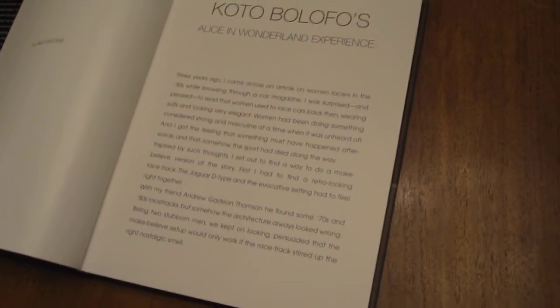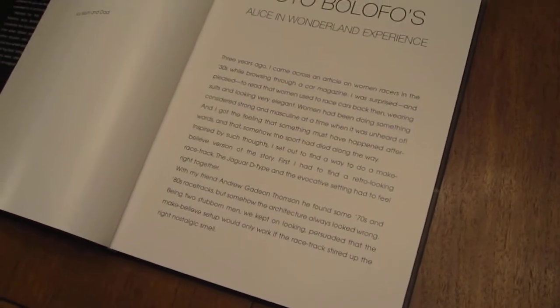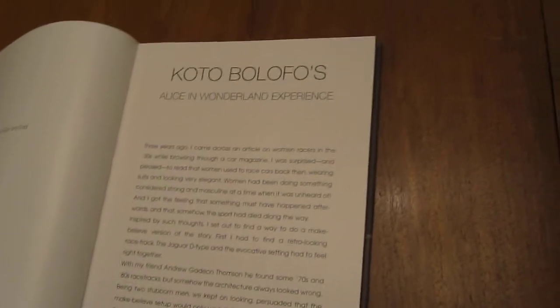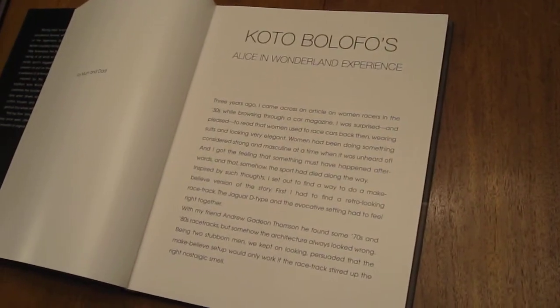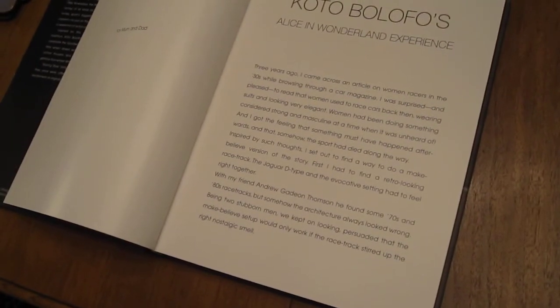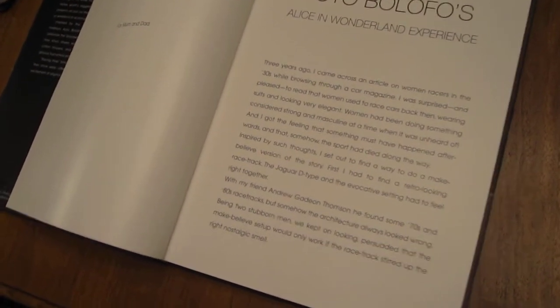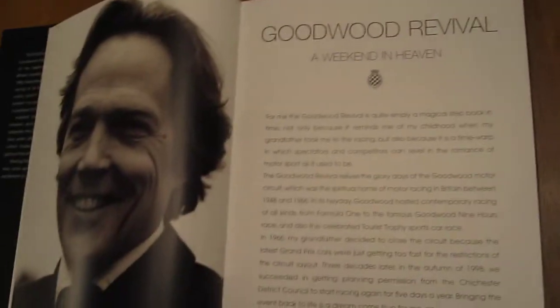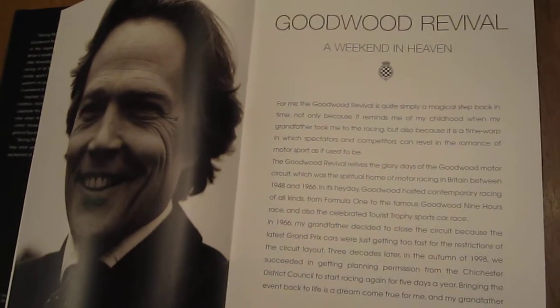Everyone dresses in period clothing. No cars are allowed in that were not from the period. I think it's the 40s, 50s, and 60s. And even the support vehicles for the racing and the running of the cars are from the period. They have old Land Rovers, old Land Rover tow trucks to complete the effect. If someone kidnapped you and took you there, you may think you traveled in time.